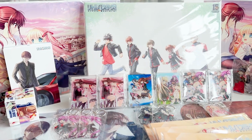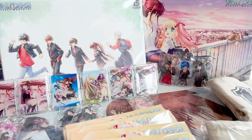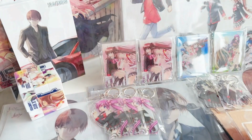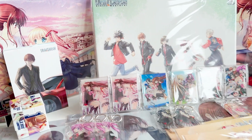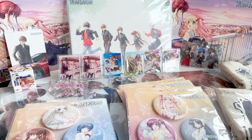Moving on to the Fukubukuro, I bought 9 Little Busters 15th anniversary Fukubukuro. This is what I got from 9 Fukubukuro, and I think I did pretty well. It's a shame I didn't get either of the A3 acrylic panels. I would have liked to have the one of the 5 childhood friends if possible, but I did manage to win both versions of the canvas art.